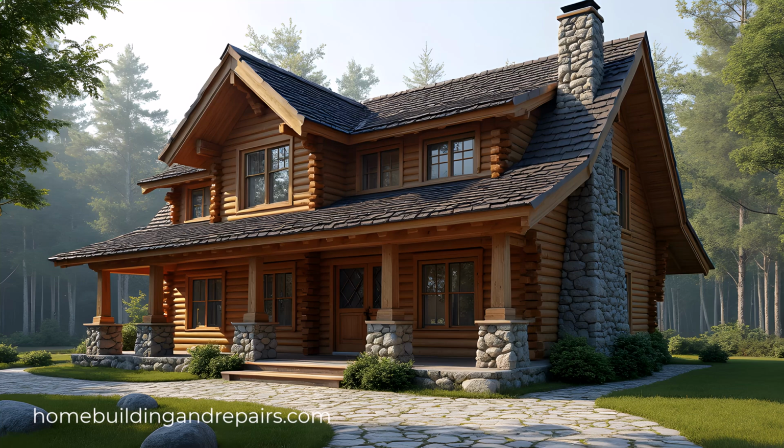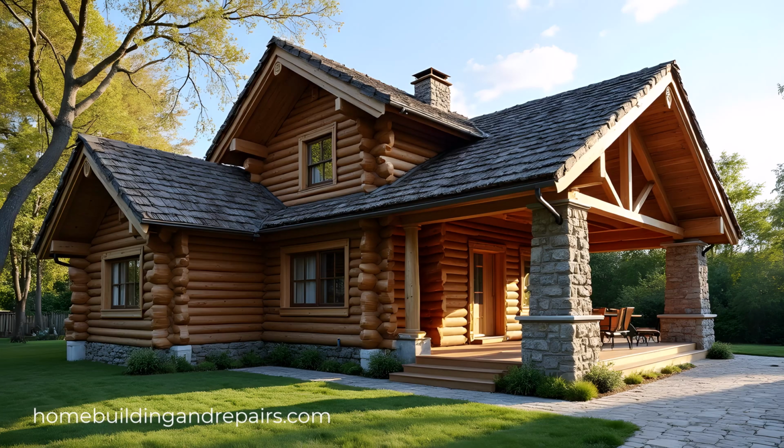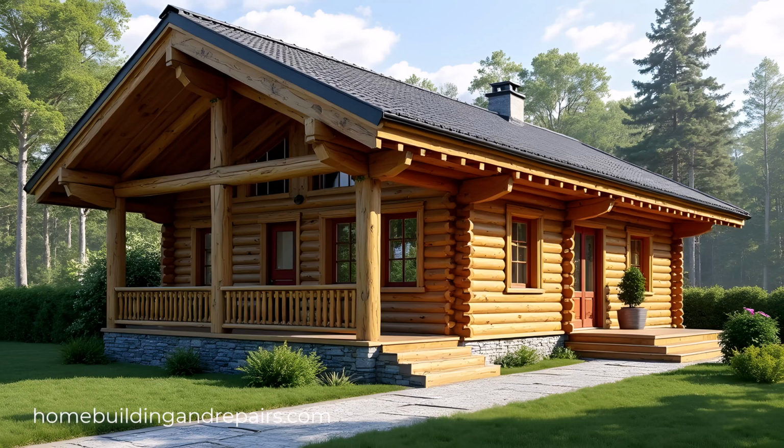Creating outdoor living spaces is essential for enjoying the beauty of nature. Think about adding a deck or a patio where you can relax, dine, or entertain guests. Furnish these areas with comfortable seating, a dining table, and perhaps a fire pit for those chilly evenings. A pergola or a gazebo can provide shade and shelter, making your outdoor space usable in various weather conditions. This way, you can enjoy the great outdoors while still having the comforts of home.